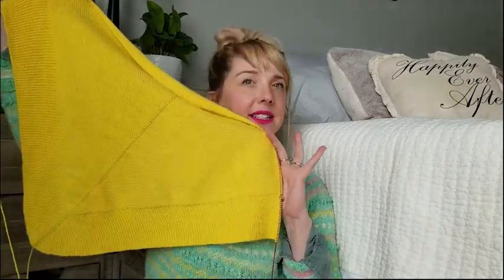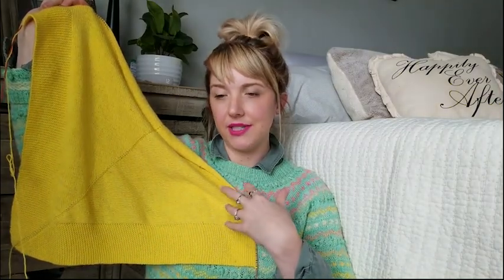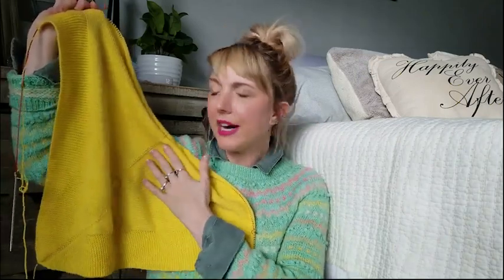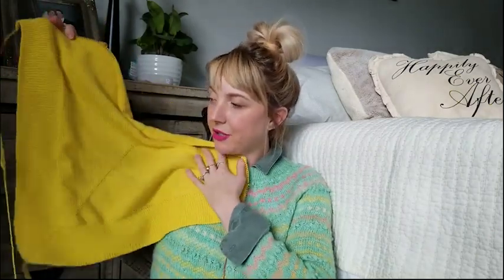And the reason that this is hanging so nicely right now is because I did wet block it. Because the main fabric in the middle is stockinette stitch and the border is garter, there were some differences in how the fabric was laying when I was working on it. Garter tends to want to kind of scrunch up on itself. That's what makes it so squishy and lovely. Whereas stockinette tends to lay a little bit more, I don't know how to describe it, flat. So I can describe what it was looking like.